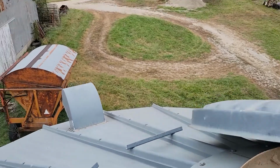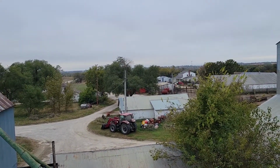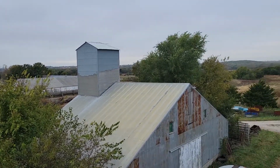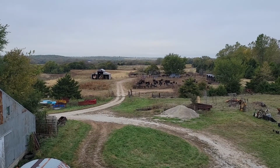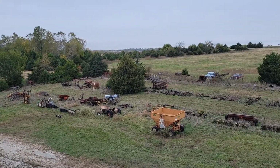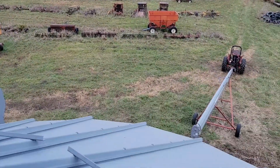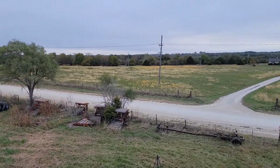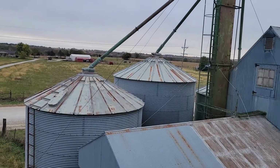But I thought I'd bring you guys up to the top and give you the full view of the farm. There's the tractor. Dad just got some silage for some cows. There's the old elevator from the previous owner who owned the place. You got some calves over there that you saw yesterday. Kind of a lot of old stuff here. Gravity wagons we don't use a lot. And come around, and there's Dad's house over there. And then there's this side of the elevator.